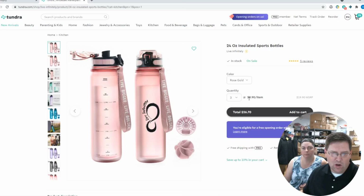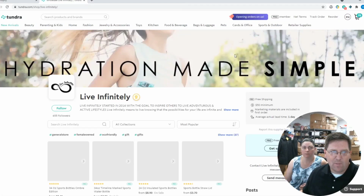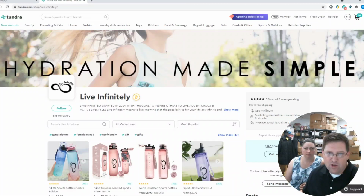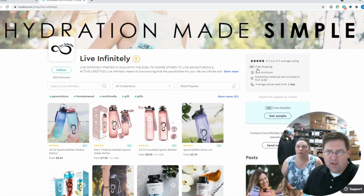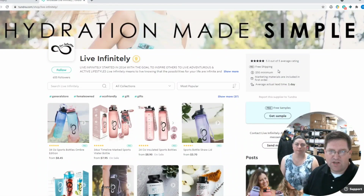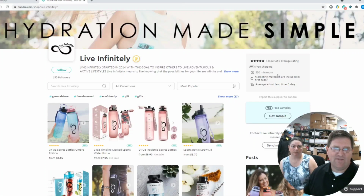And so, you pick how much you want. But again, I want to encourage you, always go to that particular company, because when you do, you find out they have, right here in the gray box, let me pull that up a little bit, free shipping because I'm a pro, and it'll explain pro shipping for you. Usually it's pretty reasonable. And then it's a $50 minimum. So you have to purchase at least $50 worth of material for them to even ship it out to you from this particular store.